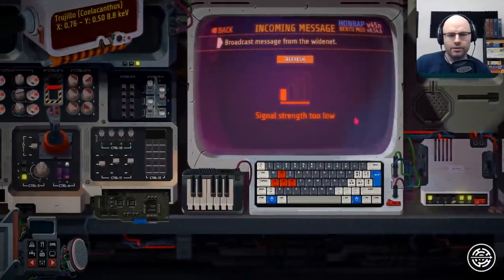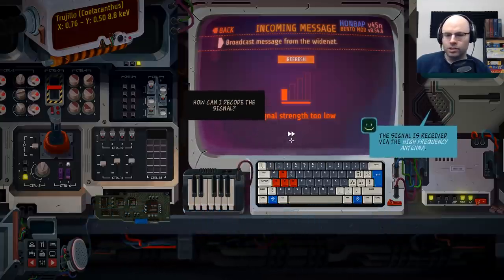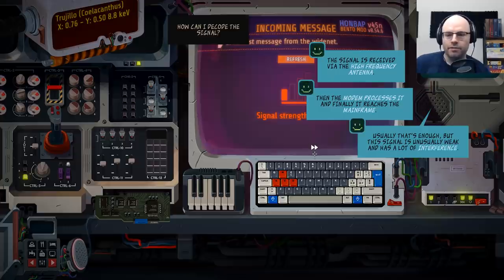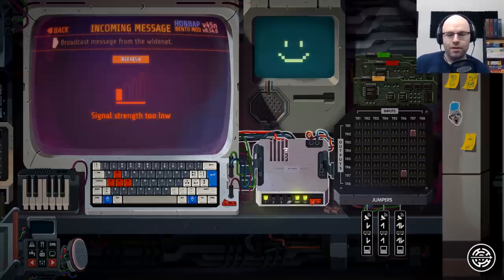Okay. Let yourself puzzle out a little bit here. How can I decode the signal? The signal is received via the high-frequency antenna. Then the modem processes it, and finally it reaches the mainframe. Usually that's enough, but the signal is weak.